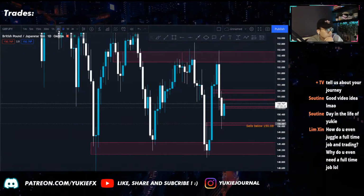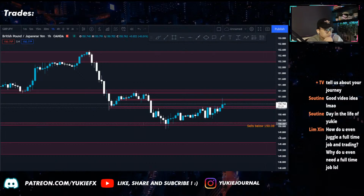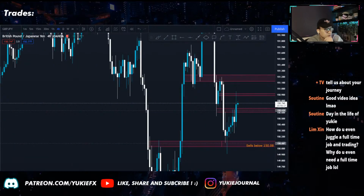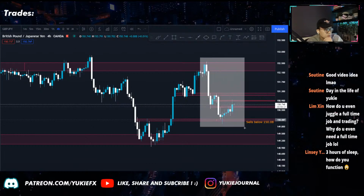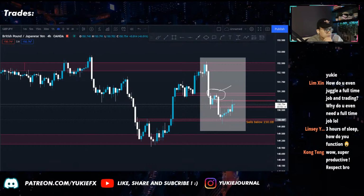At which point will your bias change? When I see price creating new price structure. Let's say on GJ, it's a prime example. I was bearish. My analysis right here was all bearish, looking on the daily and stuff. But this was the swing high that is very crucial, because now price is creating lower highs and lower lows, right?